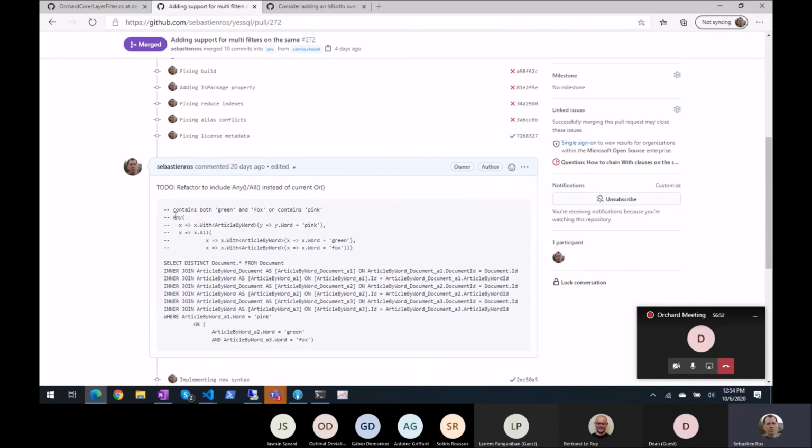So the idea is now when you have a query, you can say .any, and every predicate will be done in a different table, any being an or and all being an and. In this case, I'm querying on the same index, article by word, three times, or it could be text field index. Each of the calls on with will be a different projection, a different inner join, which means you can accumulate the three of them with different Boolean expressions. In this case, it will be an or between this expression and the and on this expression. So here I'm looking for an article that has the word pink or the words green and fox.